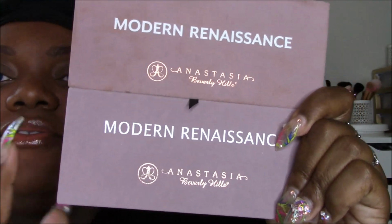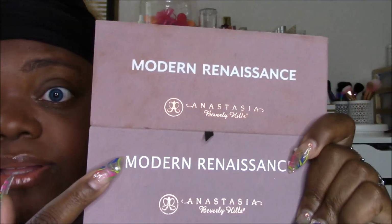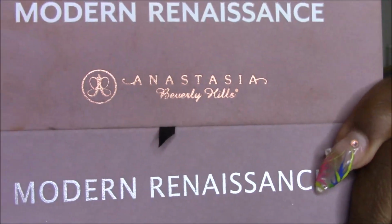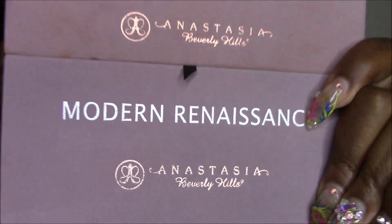On the front, again, same thing with the boxes. The real one is bolder. It's a little bit bolder font, while this one's skinnier. And then if you look, the logos look very similar, almost identical, only with the shade though. The real has a little bit more of a copper finish. This is more of a silver finish. So that's the difference. They feel exactly the same in terms of softness and things like that.